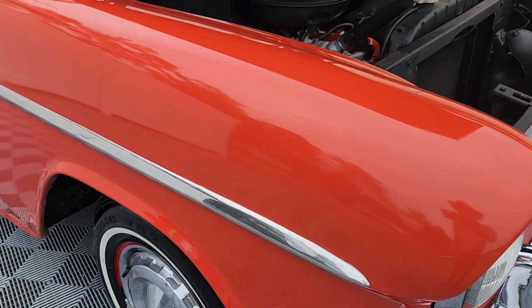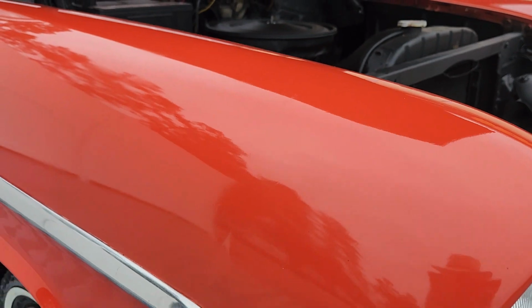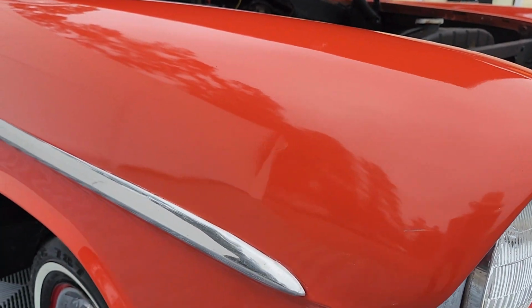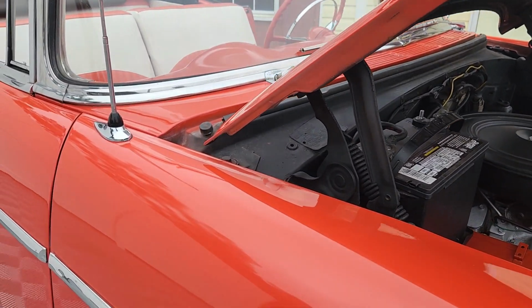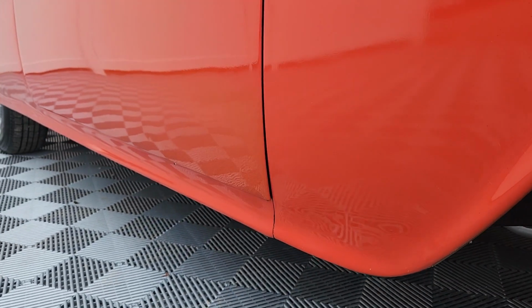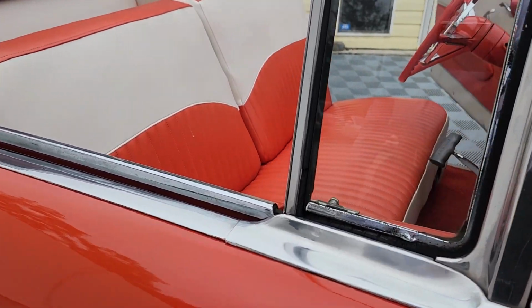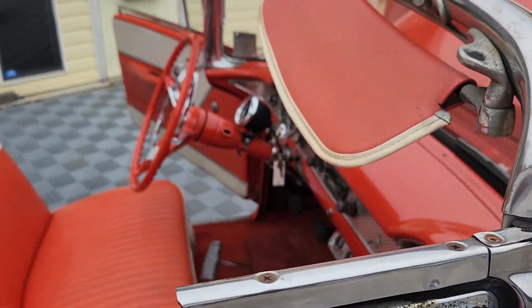Only really body work that I can see on the exterior. You have to really look close, but you know what you're looking at. You can just see it right there. Again, the idea for these videos is to be fully transparent, so that way you can buy with confidence and understand exactly what to expect when the car arrives.